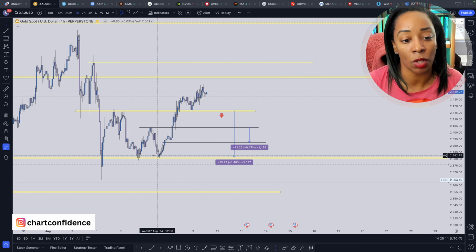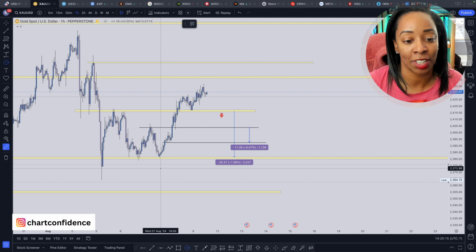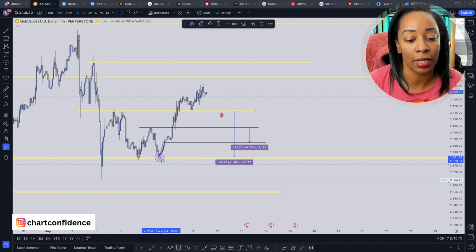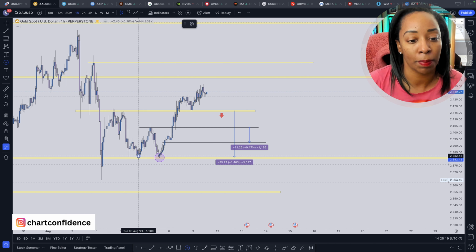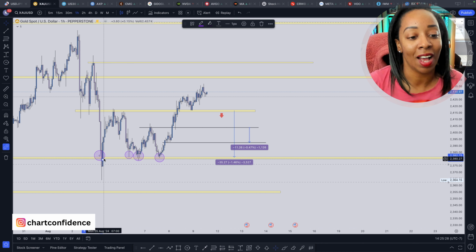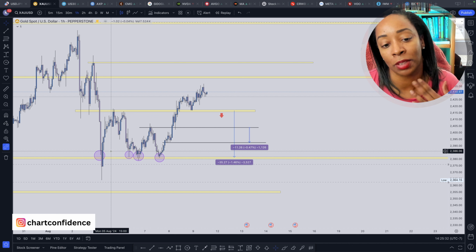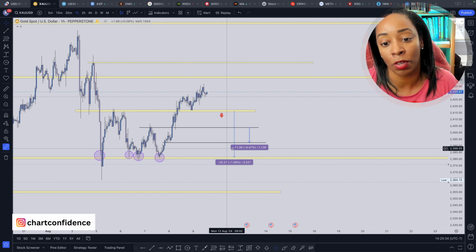Price could bounce off of this level and continue up, mainly because if we look at price action in the past, we can see that there is a bounce there. We can also see that there was a bounce here, and then we could also see that there was a bounce here, and then there was also a bounce here. So looking at all of this past price action, this lets me know that there is a possibility that price could bounce up from this level in the future.